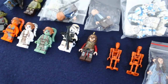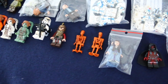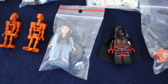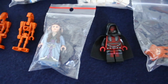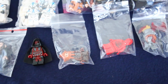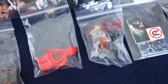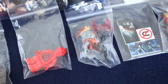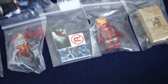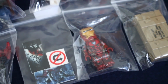King Theoden from Lord of the Rings, a couple of battle droids right there from Geonosis, I think that's Awen from Lord of the Rings, Darth Revan, a dwarf, protocol droid in red. That is, I'm trying to remember, one of the dwarves from The Hobbit. A couple of printed tiles right there. One of the Iron Men that is made by AV Figures.